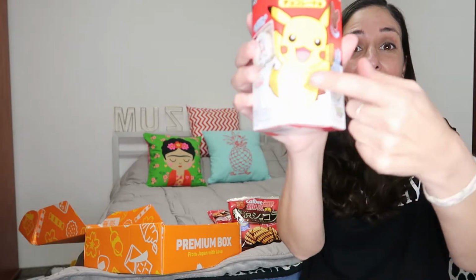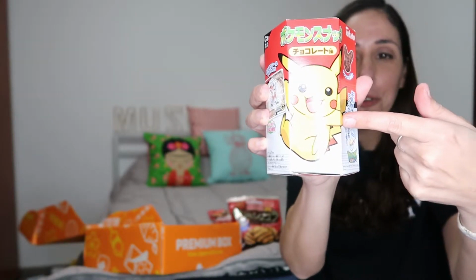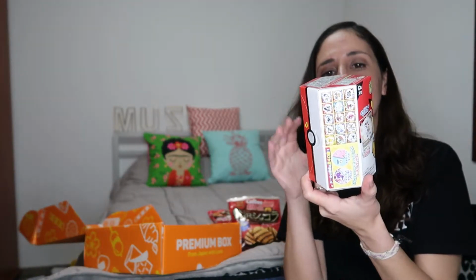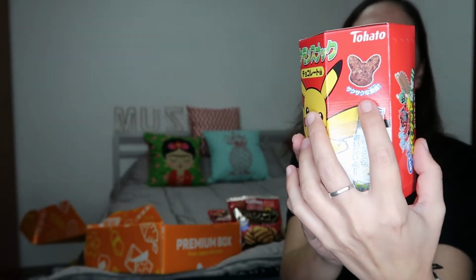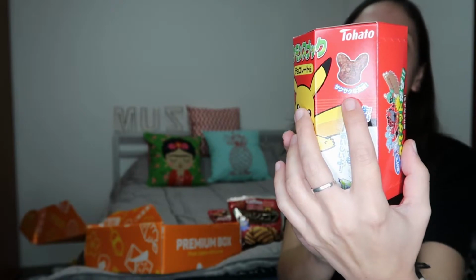Okay. Pika! Okay. What? Here you go. Pikachu! Oh my god. The packaging is so freaking cool. This is like the anime snack that they mentioned. But look here. They tried to imitate Pikachu's face and it looks like somebody burned him or something like that.